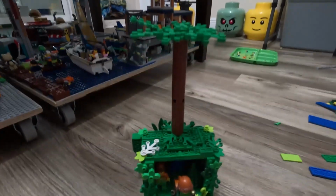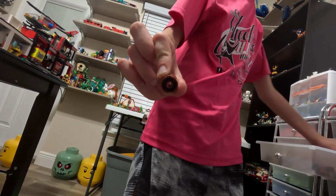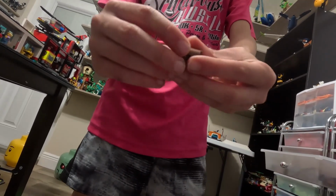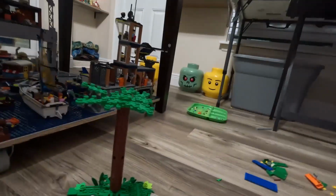So it's not a baobab tree, it's a double-sided tree. It's a nice little simple technique of taking one of those 2x2 little round pieces, like right here, and sliding a Technic piece through it, and then you can make it double-sided. So it's a pretty cool technique, and that is how you make the double-sided tree.